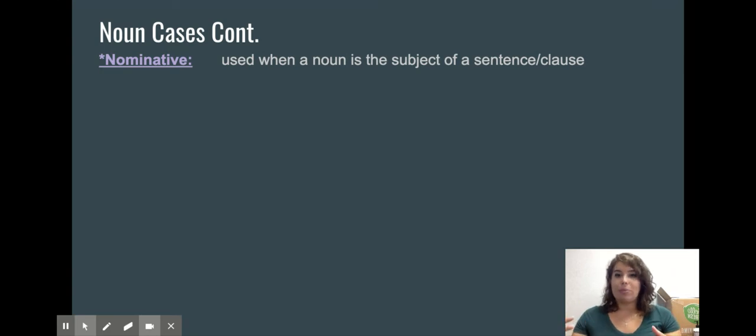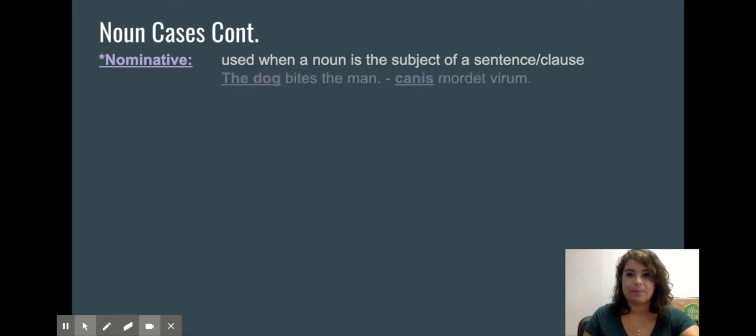First, we have the nominative case. This is one of the cases you learned last year. It's the first case you learned in Latin. It is the most important case. This case is used when the noun is the subject of a sentence or clause. So this is a case you're going to see very often because every sentence has to have a subject, yes? So this is the most important case for now, at least, and actually probably moving forward. So, nominative case when it's the subject of a sentence.